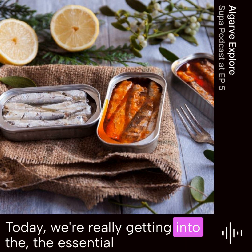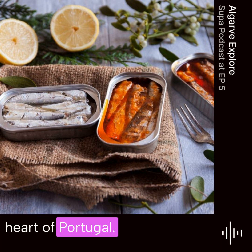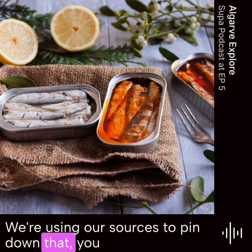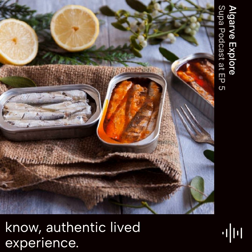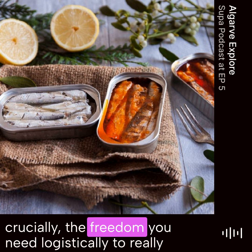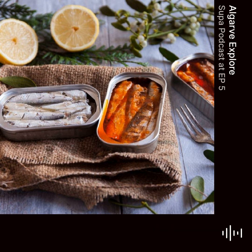Today, we're really getting into the essential heart of Portugal. And we're not looking at the usual tourist stuff. We're using our sources to pin down that authentic lived experience. Exactly. We're focusing on some key food traditions and, crucially, the freedom you need, logistically, to really explore the coast properly.